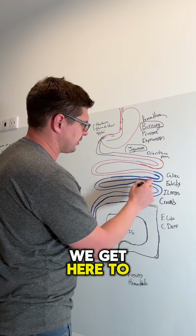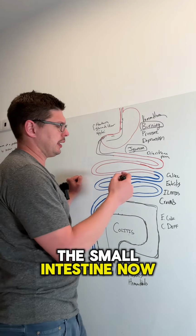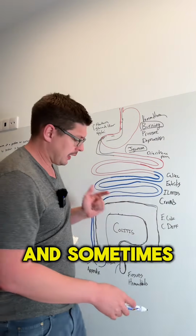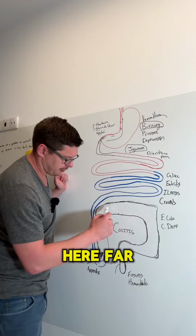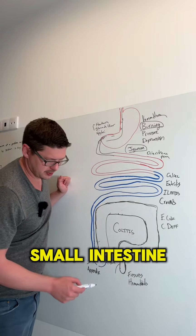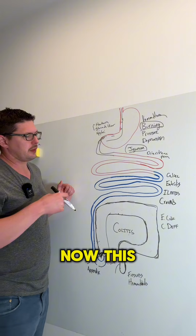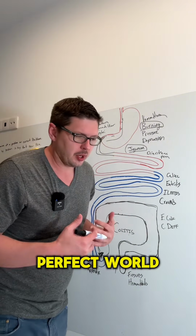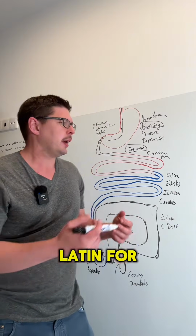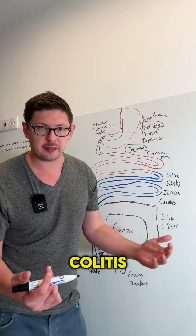And then we get here to the ileum, the last part of the small intestine. Again, you can only see this with a capsule endoscopy or an MRI, and sometimes they can shove a camera up here far enough just to see the very end of the small intestine, the ileum. Now, in a perfect world, the way I wish they would, all these words are Latin for, hey, this part, the colon, is inflamed, so let's just call it colitis.